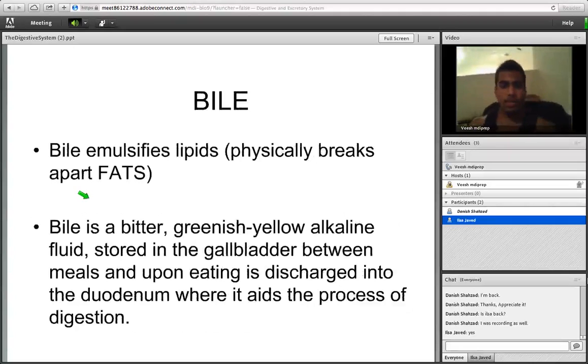So what bile is, is a substance that physically breaks apart fats. It pretty much acts similar to soap, and it emulsifies the fat so that you have more surface area to where your body can actually digest the fat. It's a bitter green-yellow alkaline fluid that's stored in the gallbladder between meals, and once you eat, it goes through the bile duct and into your duodenum, which is a part of your small intestine, but we'll talk about that in a little more detail on the small intestine slide.